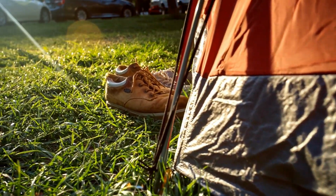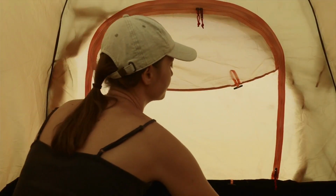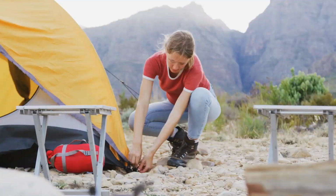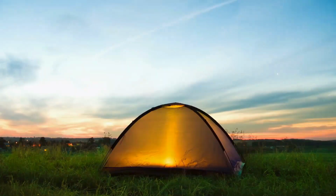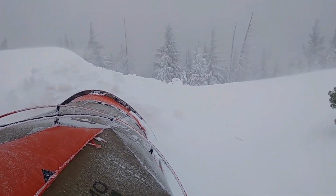Investing in the right camping gear takes your outdoor experience to the next level. With all the tents available in the market today in all shapes and sizes, how do you know which one is for you? When camping or backpacking, the two most important considerations in a tent are its durability and weight.